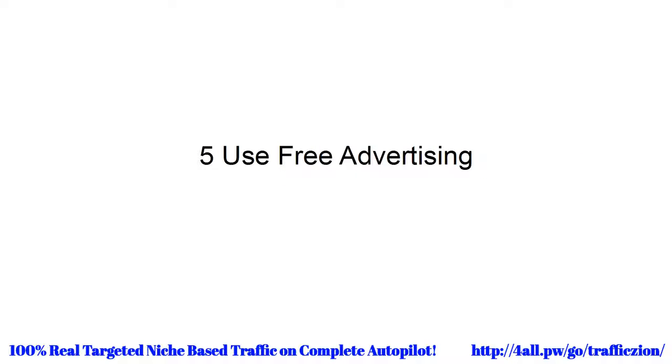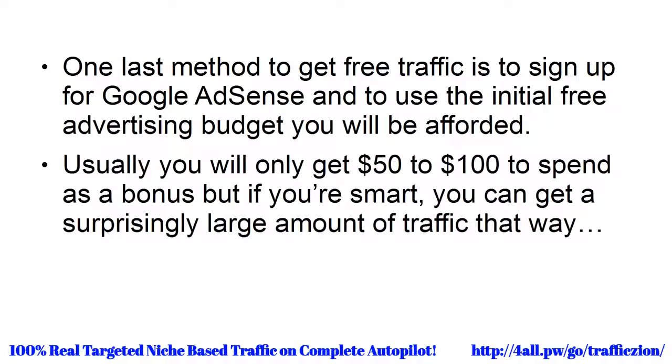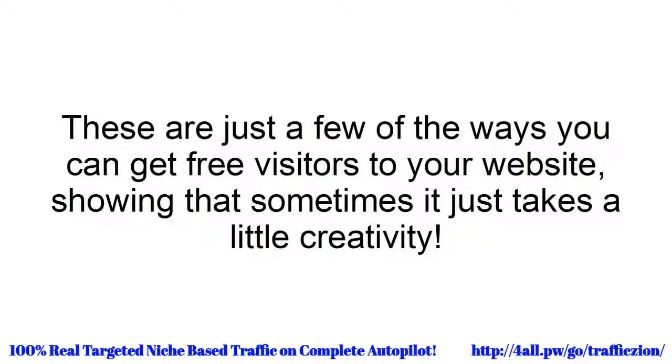5. Use free advertising. One last method to get free traffic is to sign up for Google AdSense and to use the initial free advertising budget you will be afforded. Usually, you will only get $50 to $100 to spend as a bonus, but if you're smart, you can get a surprisingly large amount of traffic that way, which can lead to even more visitors if you play your cards right. These are just a few of the ways you can get free visitors to your website, showing that sometimes it just takes a little creativity.